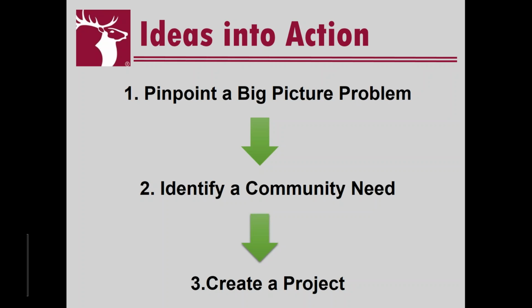After you pinpoint a big picture problem, you need to identify a community need. Now, both of those things sound very, very similar, and I understand there's a lot of overlap, but what I mean by this is you need to identify what is missing from your community.